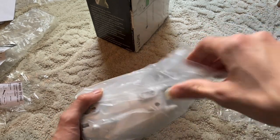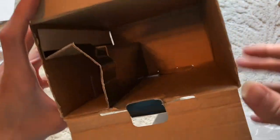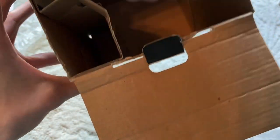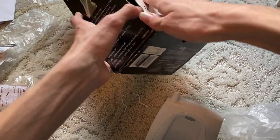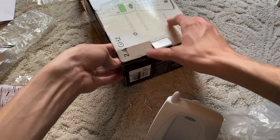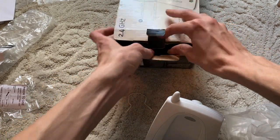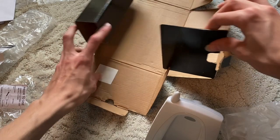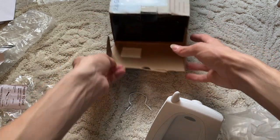Uh-oh. There might not be an adapter. Yep, I don't see one in here. It doesn't feel like there's anything else in here. Nope. So apparently this didn't have the adapter, which is pretty weird.